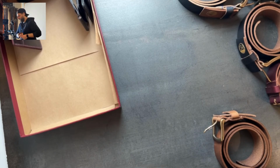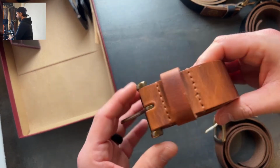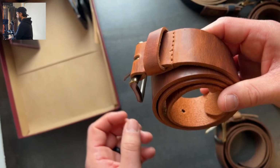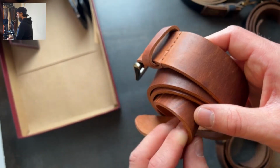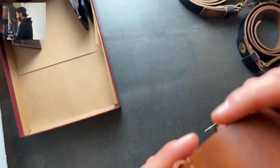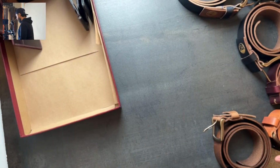So I actually always liked very simple, like don't do anything. It's a belt, just leave it simple and neat. But I wanted to give it a little bit of extra flair, and I always liked the look of these teardrop holes. So I started to do them ourselves. We had a little custom tool made for us.